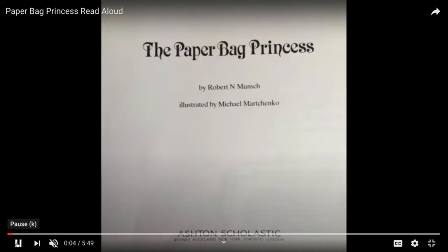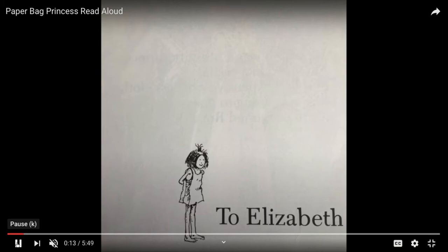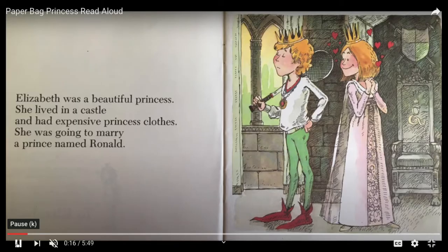The Paper Bag Princess by Robert Munsch, illustrated by Michael Martchenko. This author's from Canada. To Elizabeth. That's who the book is dedicated to. Elizabeth was a beautiful princess. She lived in a castle and had expensive princess clothes. She was going to marry a prince named Ronald.